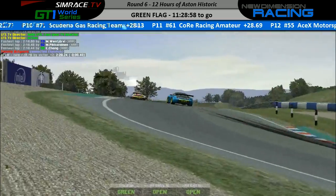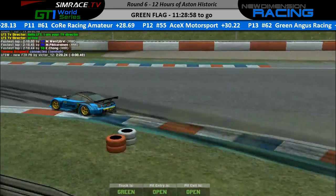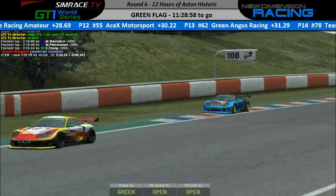Seems like the Team Irish AM car is actually catching up on their pro team, which is going to be interesting.